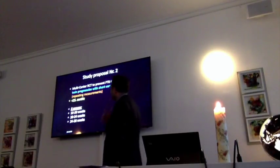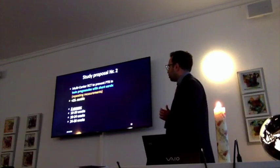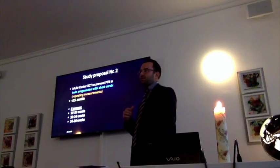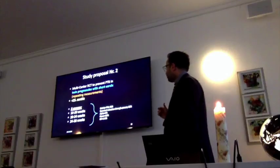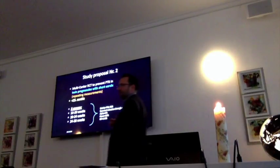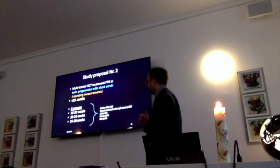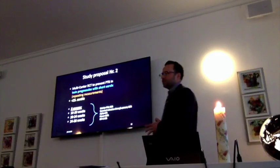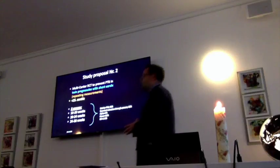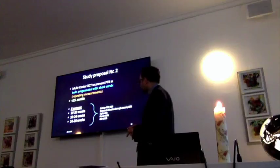Study number 2, also a multicenter RCT, with twin pregnancies and short cervix under the 25th centile. We're going to build 3 groups: 16 to 20 weeks, 20 to 24 weeks, and 24 to 28 weeks. The risk of preterm birth is in all 3 groups approximately 50%, and the expected reduction through pessary is estimated at 35%, extracted from the existing literature.